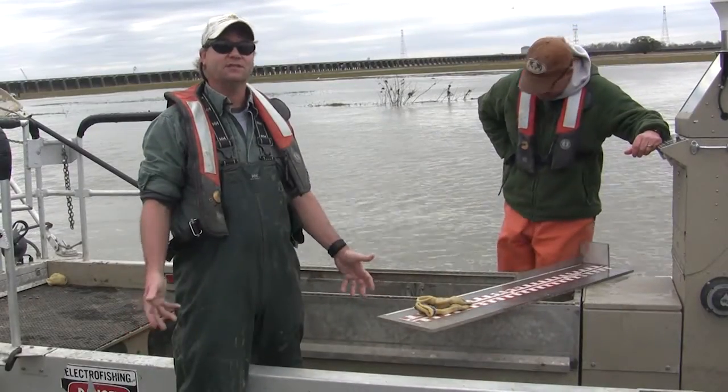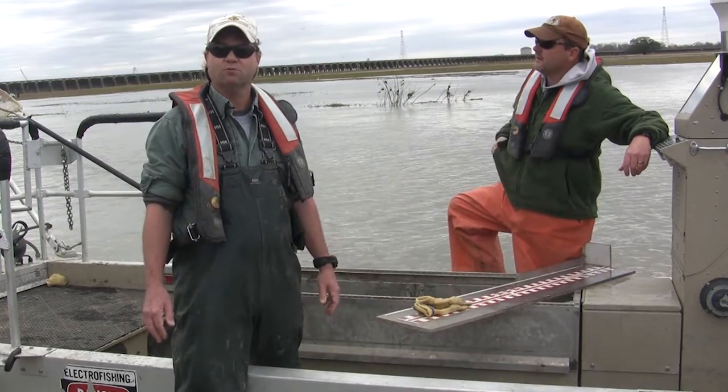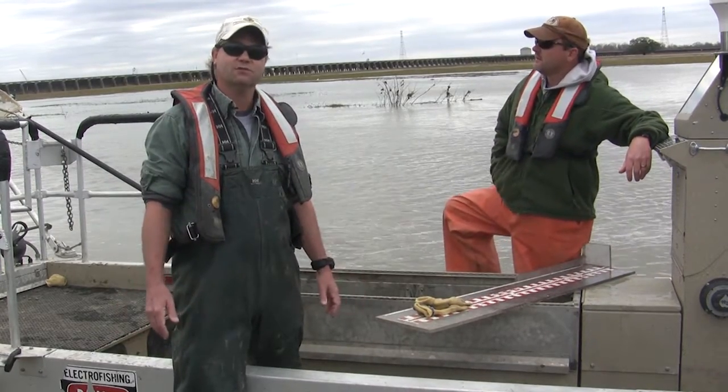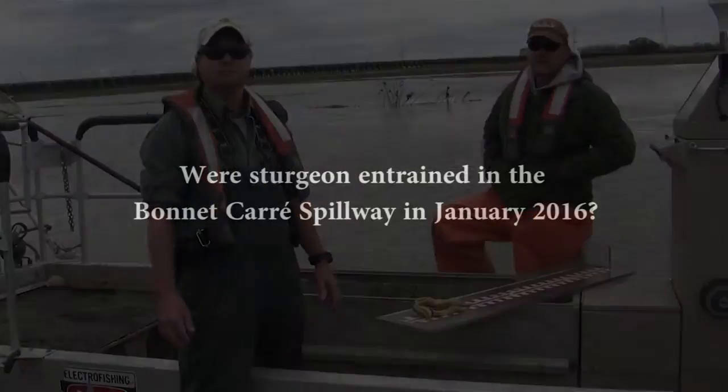If their population continues on the trajectory that we've seen in the Mississippi Basin, once they're introduced, population numbers continue to grow, and then that's competition with native fishes. So we came thinking that we were going to be catching pallid sturgeon, but so far it's been very, very different than the summer openings that have occurred previously.